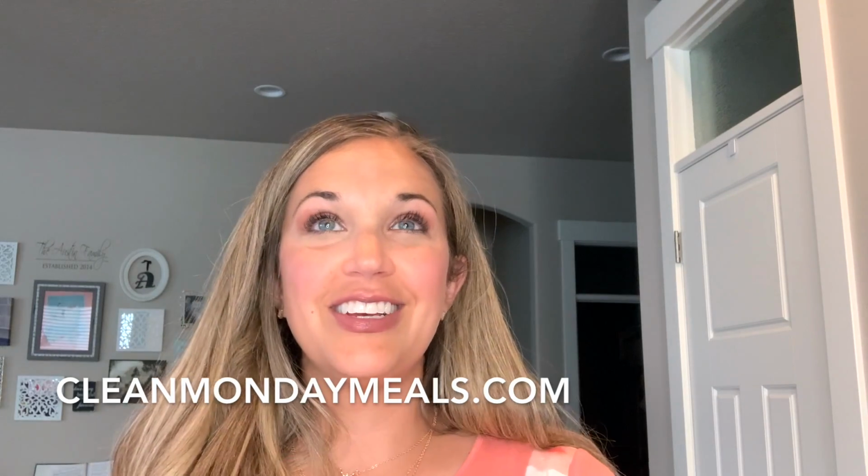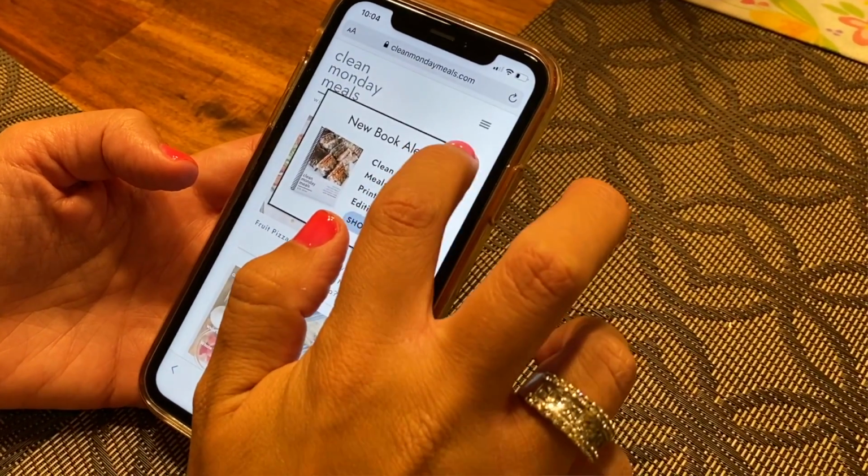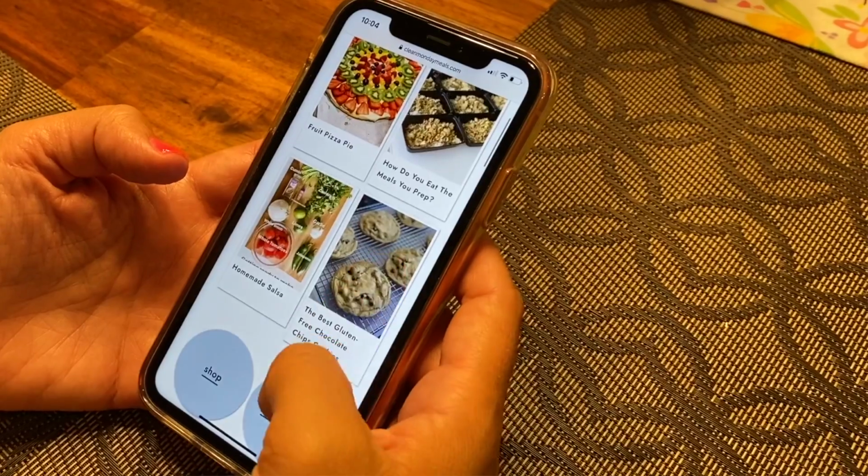All right, the next one. I love this one because it's all about organization as well. So this is cleanmondaymeals.com. Janae Cox is the founder, and it's called Clean Monday Meals because on Monday she meal preps for the whole week. She has a great variety. It's all gluten-free. Lots of it's dairy-free. I believe she's completely dairy-free too. But it just takes you step by step. The recipes are really easy to follow again. A lot of them are quite simple, but I got the meal prep bowls and I used those.